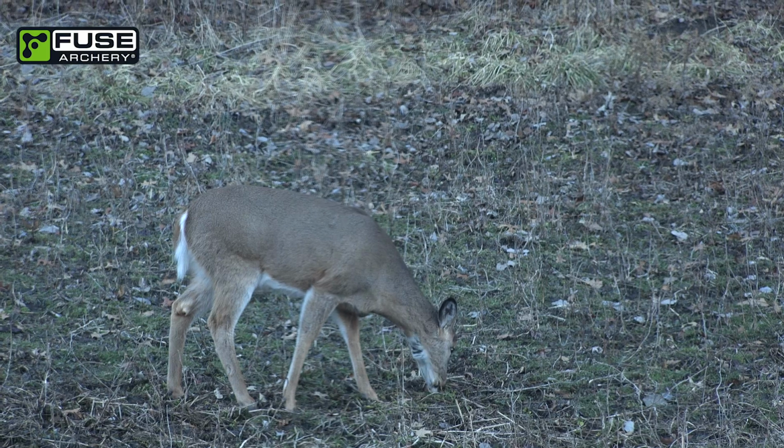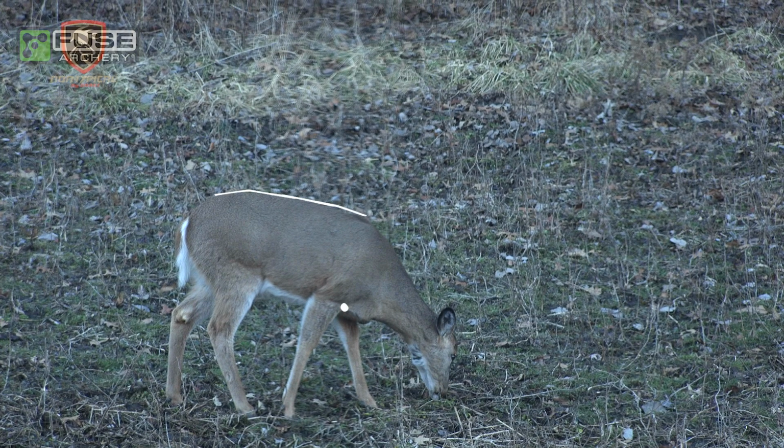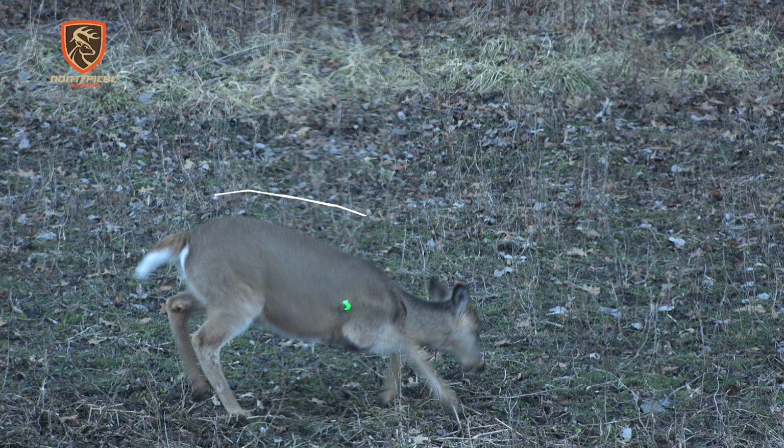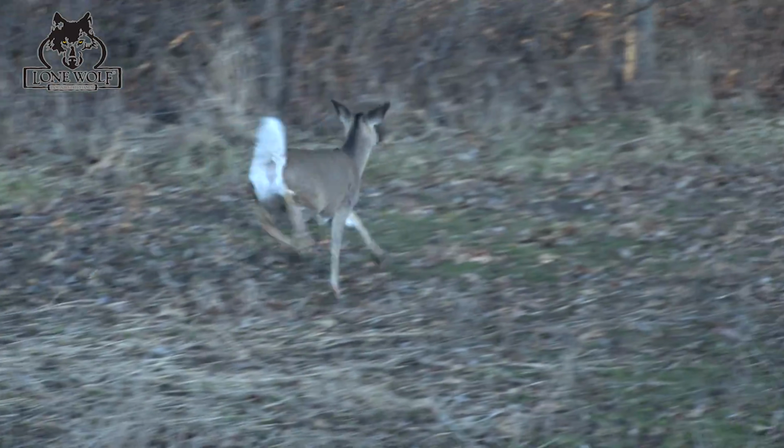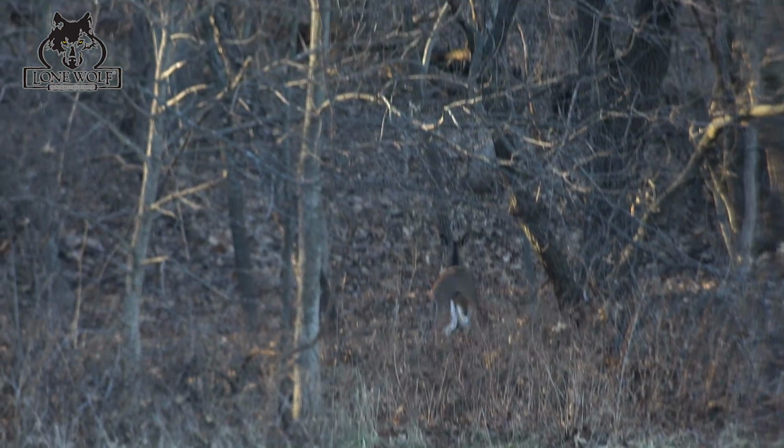Just for the sake of information, that doe was about right at 33 yards away. And I aimed, I'd say I was probably just above the brisket line with my 30-yard pin, maybe in that heart range, somewhere in that spot, up and down on the deer. She'd been just a touch nervous when she was crossing in front, so I thought there was a pretty good chance that she would drop. So you can see on the video how she reacted to the shot and where the arrow ended up hitting her.